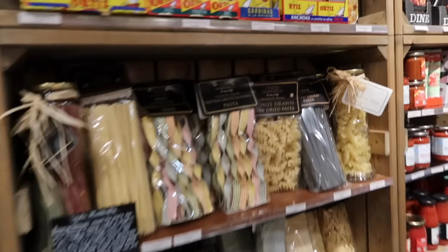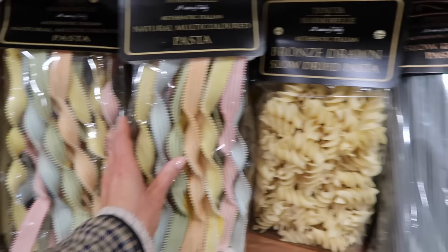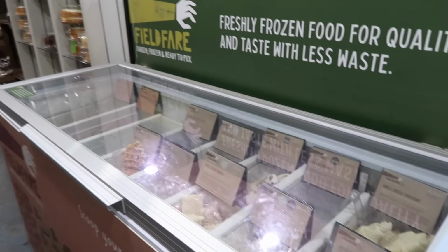And the great thing about farm shops is they always have a lovely selection of more artisan products. I mean, look at these. Ooh. Natural multicolored pasta. How fun. Lots of teas, lots of coffees. This is also such a good shout for breakfast.